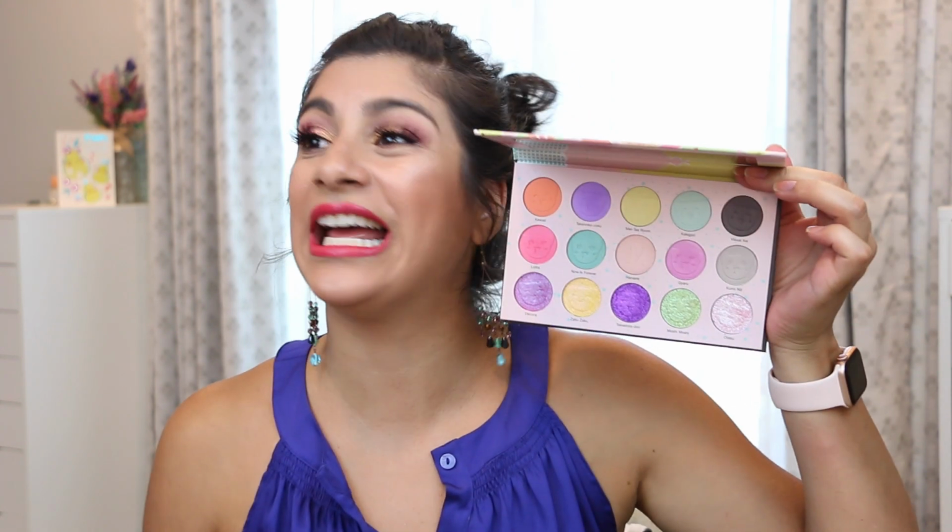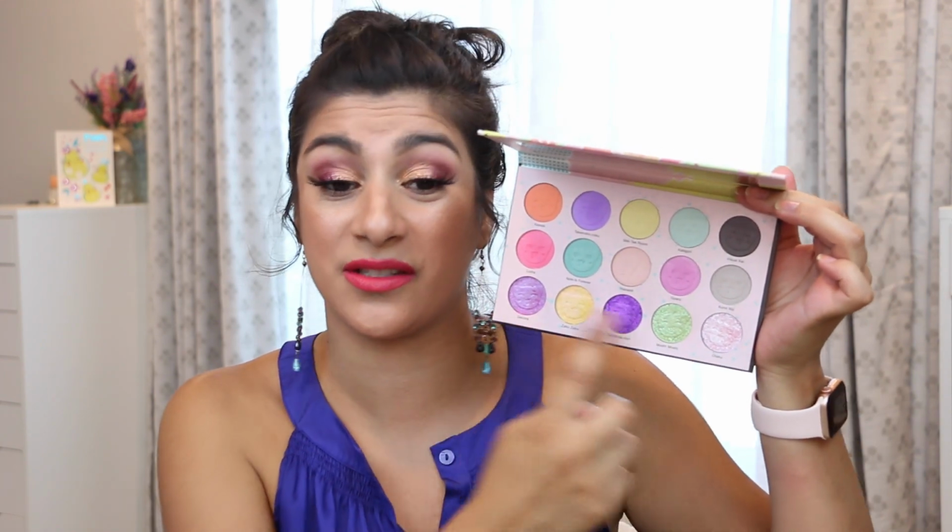T, we have Nomad Cosmetics Tokyo Harajuku palette. Isn't this the cutest thing ever? I reviewed this last year, and it so happened that this year this palette blew up. So I was kind of ahead of the game with this one. It's one of my favorite pastel palettes I own, and this formula down here is amazing. I just did a review on the quad that they came out with this type of formula down here. It is just as good.